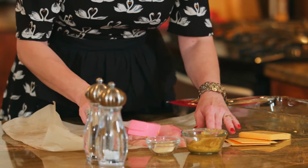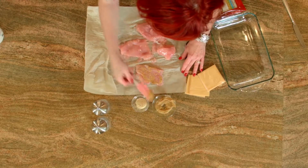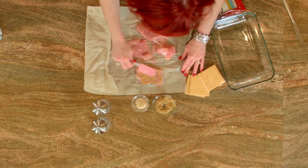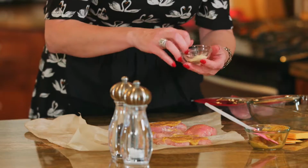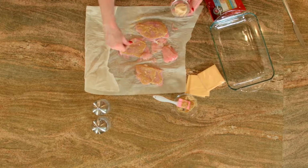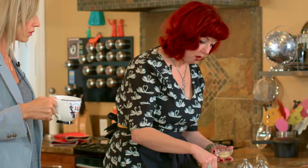So we're just gonna spread this over the top. Oh, we like mustard around here, don't we? Yeah. Okay. We're gonna take some garlic. This is just garlic powder. I'm not gonna do that little one. Feed that to the dog.